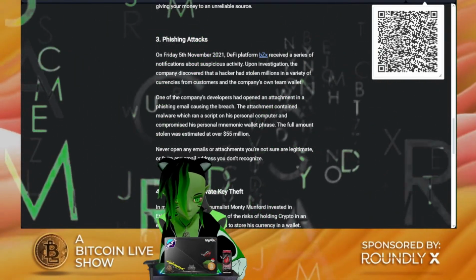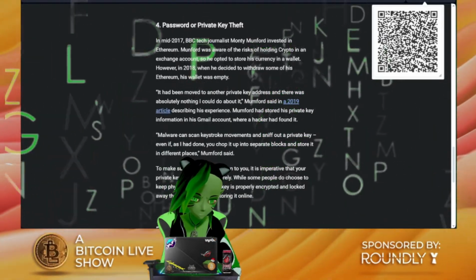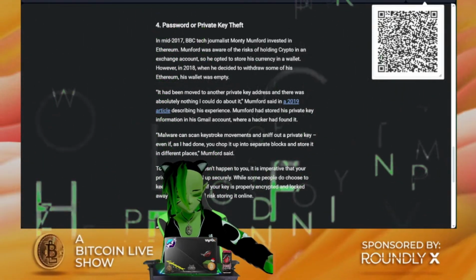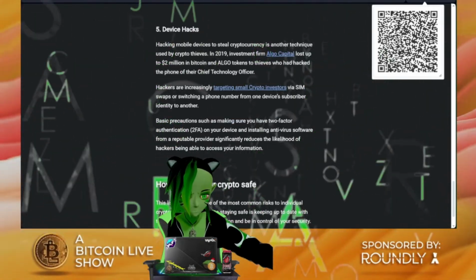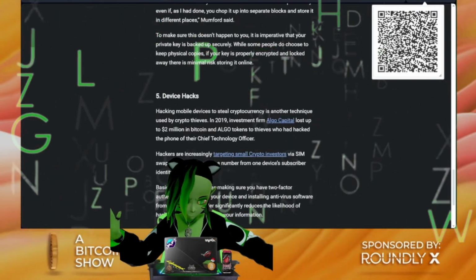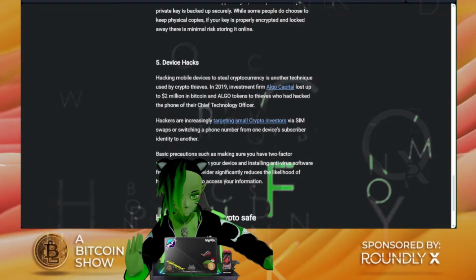That is a very, very big point, and one of the reasons why it's a big point we'll get into in a minute. So, password or private key theft, I think for most people, this is what they were really worried about, and for good reason. And then device hack is another one they're going to be worried about. And then, if anything, phishing attack. So phishing, password and private key theft, and then device hacks. And of course, you see here the example they give is actually a cell phone attack, SIM swap.